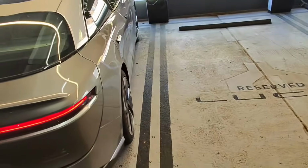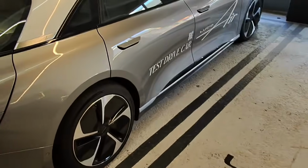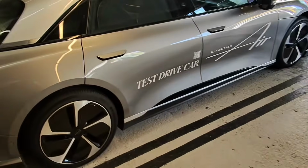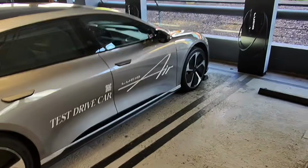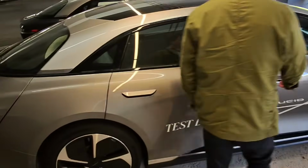And I really like it. And what he's telling me is that the demos for this Touring package, the ones that are ready for sale, can be had for around $75,000. Now that is a deal. Unbelievable.